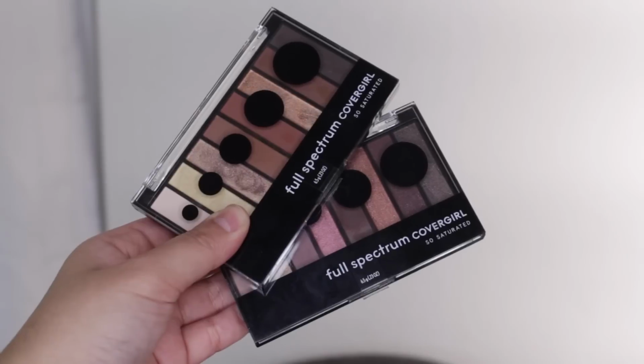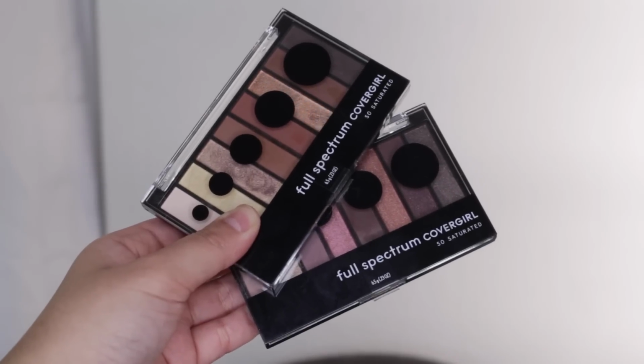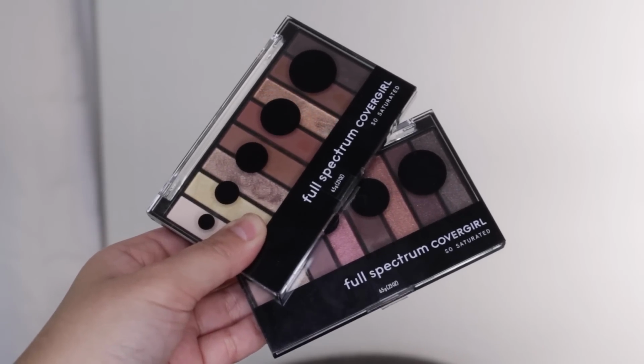CoverGirl recently came out with their Full Spectrum collection, which was intended and designed for women of color. So a lot of the products in that collection are deeper tones. So if you do have a deeper skin tone, definitely check that out. But I have been loving these two eyeshadow palettes from the Full Spectrum collection. We have Posh and then Reverence. These are just their neutral brown tones. This one's a little more golden, this one's a little more pinky, but they're all overall neutral tones.